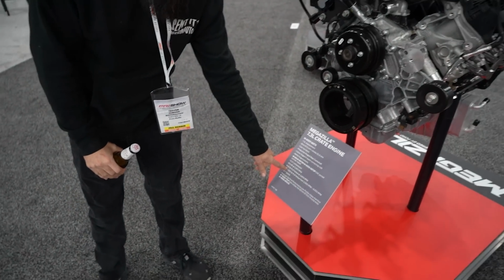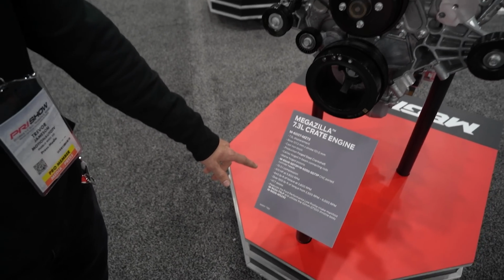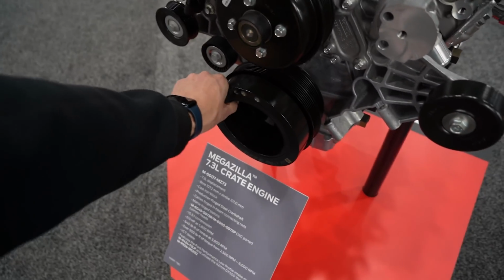615 horse and 640 torque. So you just toss a turbo on there and you make... At only 5,800 RPM, jeez. I think that's actually the max. You can't rev it higher than that? No, I think you could only rev it to... I mean, it's a 7.3. It's freaking big. Jeez. That pulley is kind of wild looking.